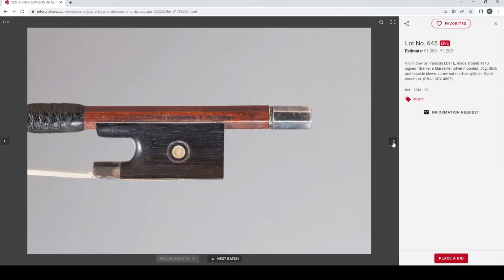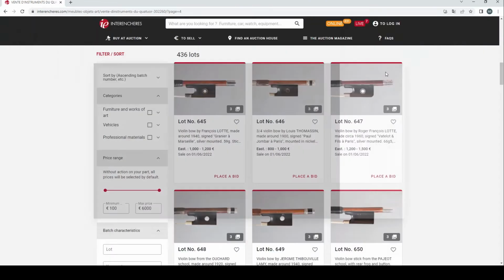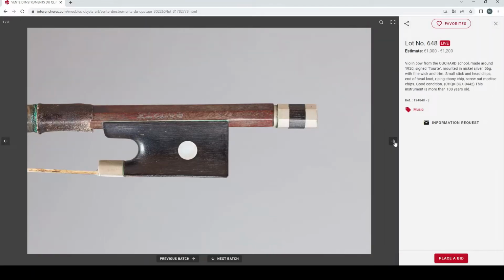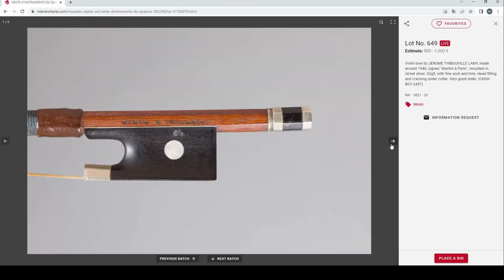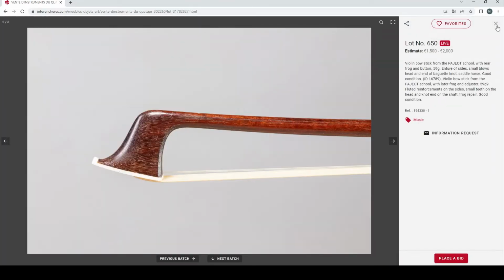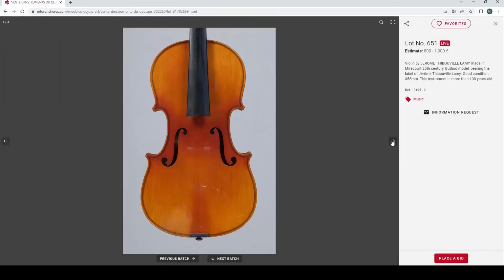Violin bow by François Lotte. 3/4 violin bow by Louis Thomachot. Violin bow by Roger François Lotte. Violin bow from the Hoüchard school. Violin bow by JTL. Violin bow stick from the Peccatte school. Another JTL violin.